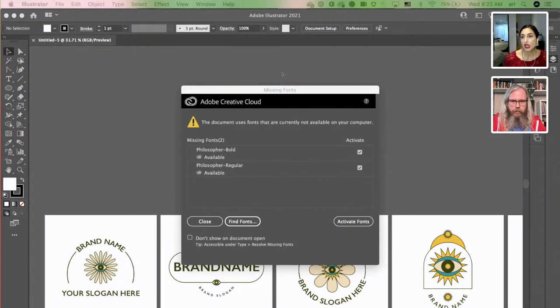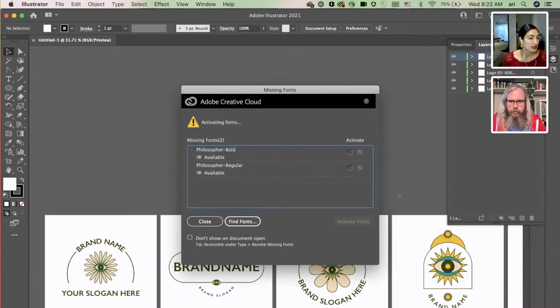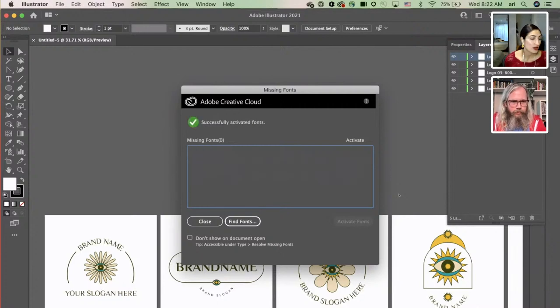So when I click to open this stock template, I get this message because some of the fonts on here I don't already have active. So the font's called Philosopher. All I have to do is click activate fonts because these fonts are available in the Adobe Fonts library. And it's easy. Once I click activate, they will show up. Let's see, I didn't actually click it the first time. It's working. And once those activate, I'm actually gonna change them because I wanna use something else. But it worked.